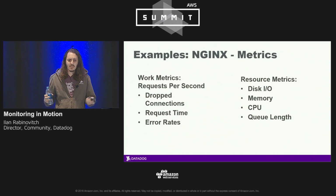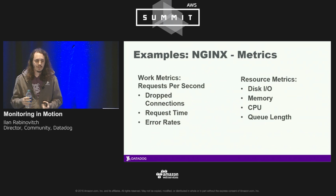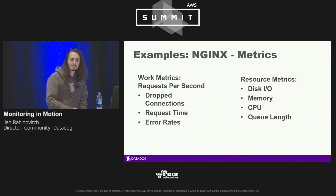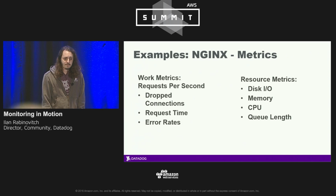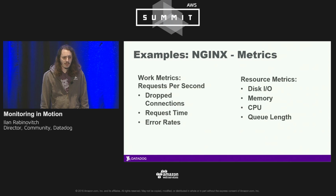So we'll apply this to some examples. NGINX is one of the most popular things we see running in containers, so we'll use that as a quick example here. So what are some things that could be considered work metrics in the case of a web application like NGINX? Requests per second, of course. That's that throughput we were talking about earlier. Dropped connections, which might be that error rate. Request times. That's going to be that performance we were talking about earlier.